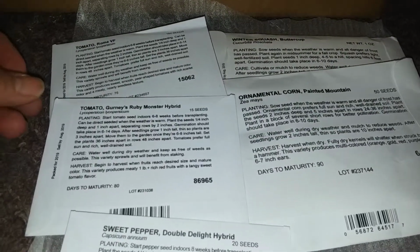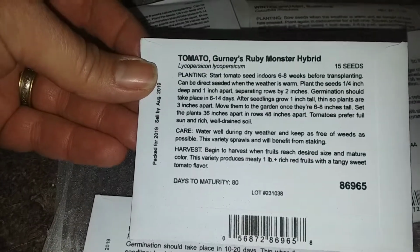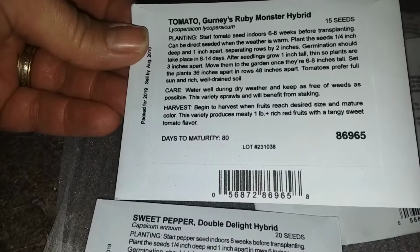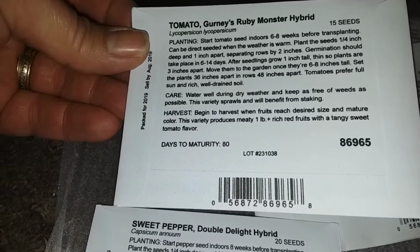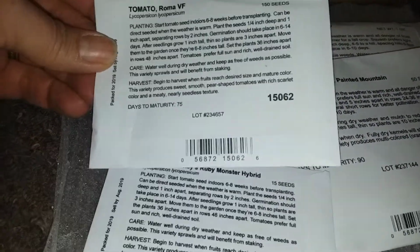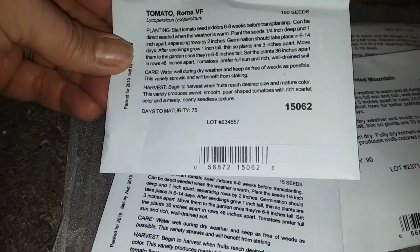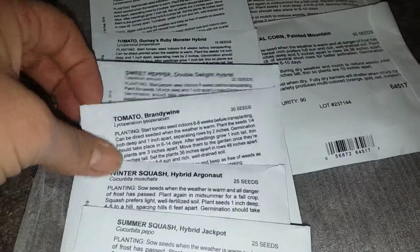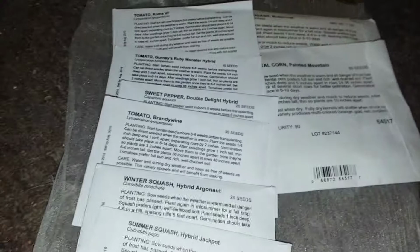Then back to my husband's love of his tomatoes. He got the Gurneys Ruby Monster hybrid seeds. 15 seeds were, wow, $4.50. Wow, he picked some winners, didn't he? And then the Roma tomatoes, 150 seeds in there, and that's only $1.50. So I guess he paid extra for the hybrids, and that's fine. And yes, I know that heirlooms are better, and that hybrids, you know, you're not going to get the same thing back again, but it's okay.